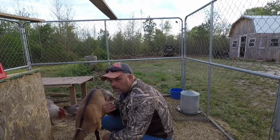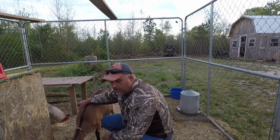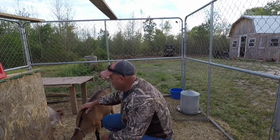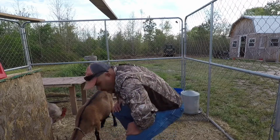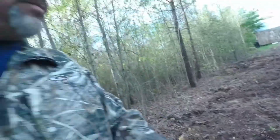Moved him and those lavender hens in here to give Daisy some company. Plus, him and Big Red kept fighting to the point to where he was starting to look a little bad. So I moved him in here with his own hens, make him feel more like a man, I guess.